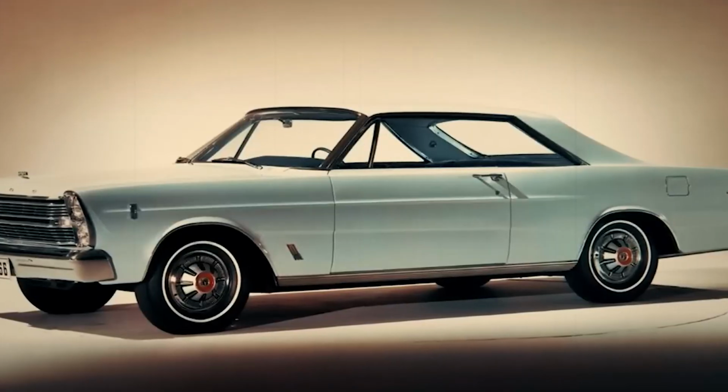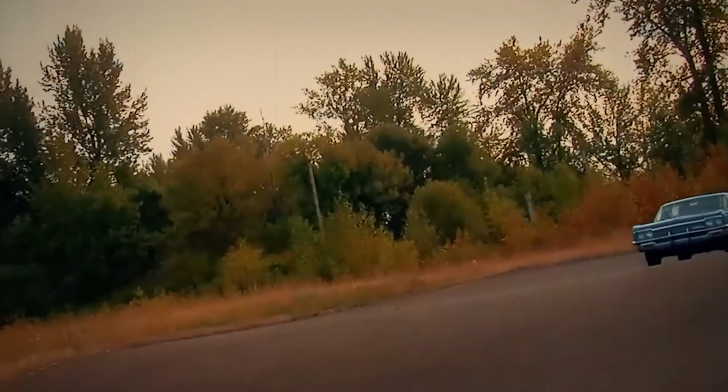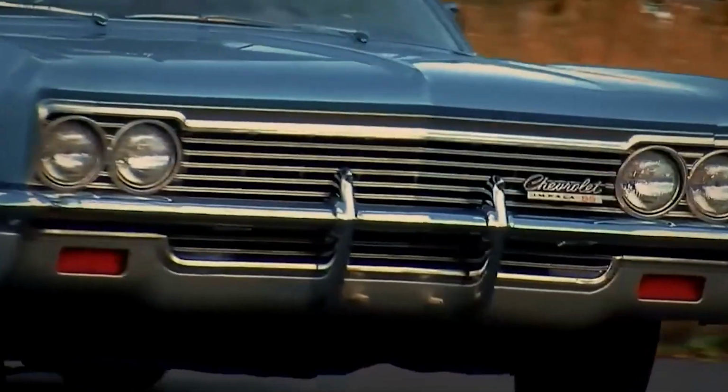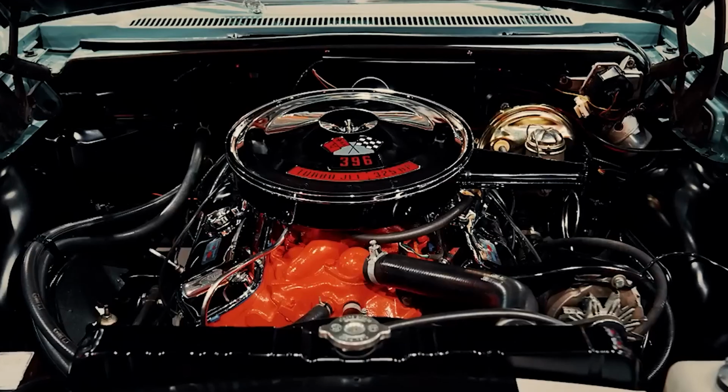Conclusion: from the thunderous 426 Hemi in the Dodge Charger to the precision-engineered 427 in the Ford Galaxy, these engines weren't just powerhouses, they were legends. Each engine tells a story of speed, engineering, and the golden age of American muscle cars.